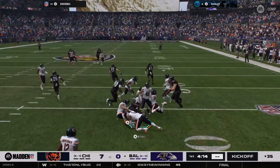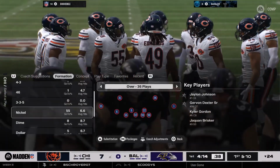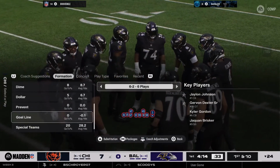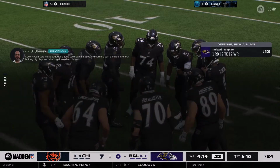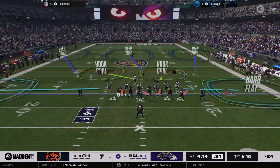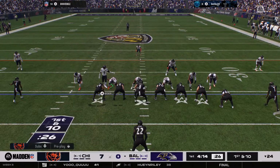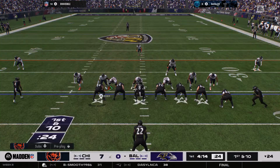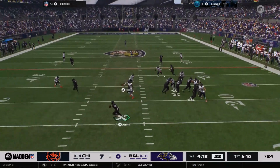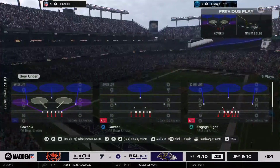Fighting his way through contact. And he'll be tackled just shy of the 25. Over 1st and 10 at their own 24-yard line. Jackson and the Ravens come up now 1st and 10 at their own 24. The play action fake. They'll look to throw. Firing quickly, but it's incomplete.